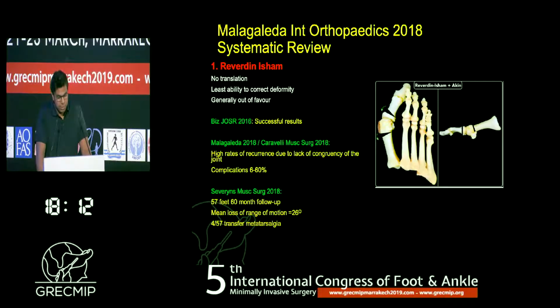year on the literature. They took each type of technique in isolation and reviewed the evidence for each one of those. The Reverdin-Isham technique is a method that's used very successfully by a number of experts, including members of our society who have published it as recently as 2016 with very successful results.